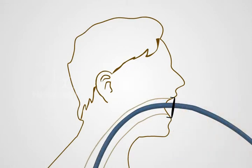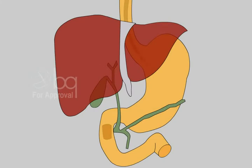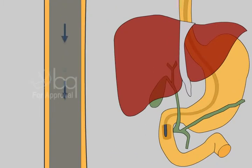Once the tube is inserted into the digestive tract, the doctor can examine the tract with the help of a camera that is fixed to the tube. A small amount of air is blown through the endoscope in order to make the tract more visible. This will make you feel bloated, but should not cause pain.